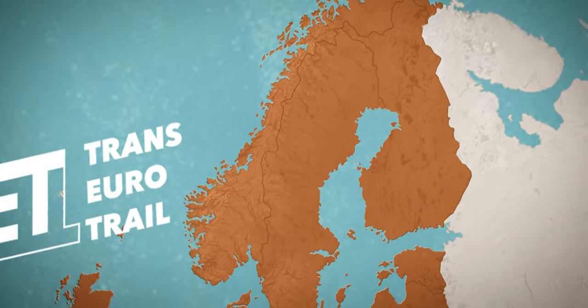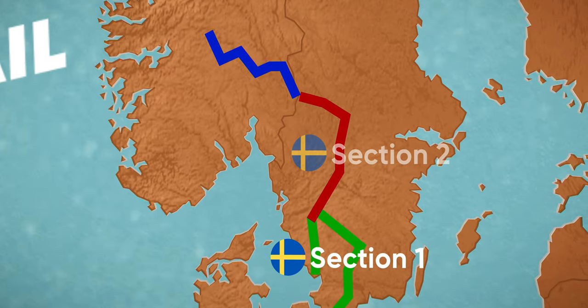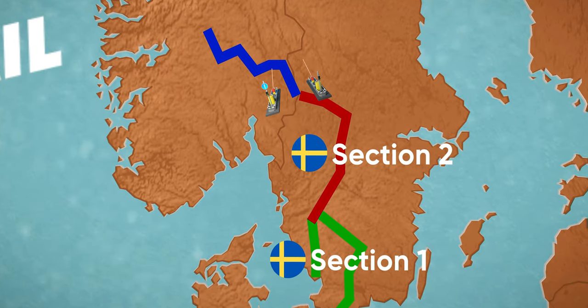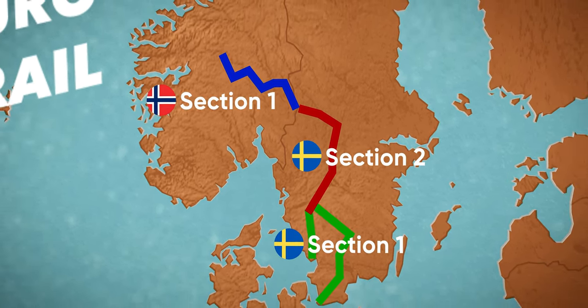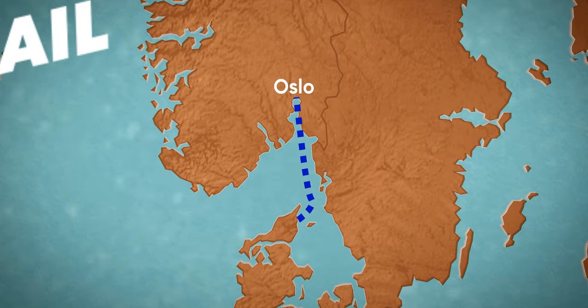To keep things simple, they've divided the trail into sections, and right now I'm at the Swedish section 1. In this video, I will be riding section 1 and 2 in Sweden. And as the Swedish section goes all the way to the border of Norway, you can actually choose to keep going on the Norwegian route, which I'm gonna do. And when I reach the final day, I'll ride down to Oslo and take the ferry back to Denmark.